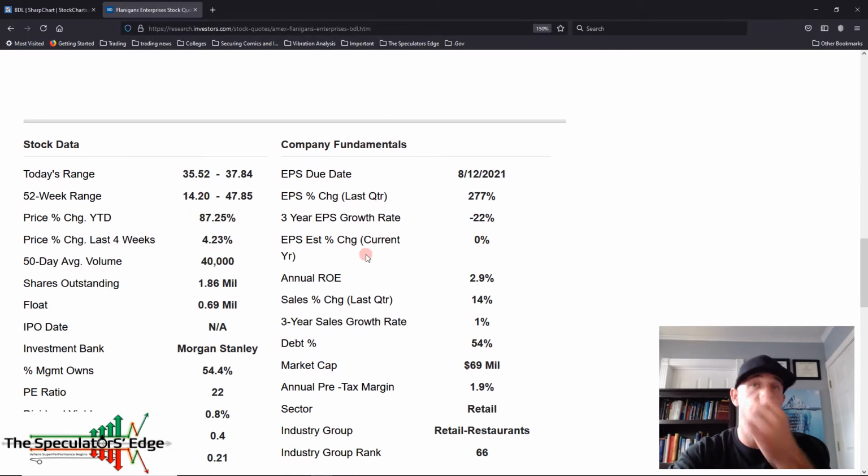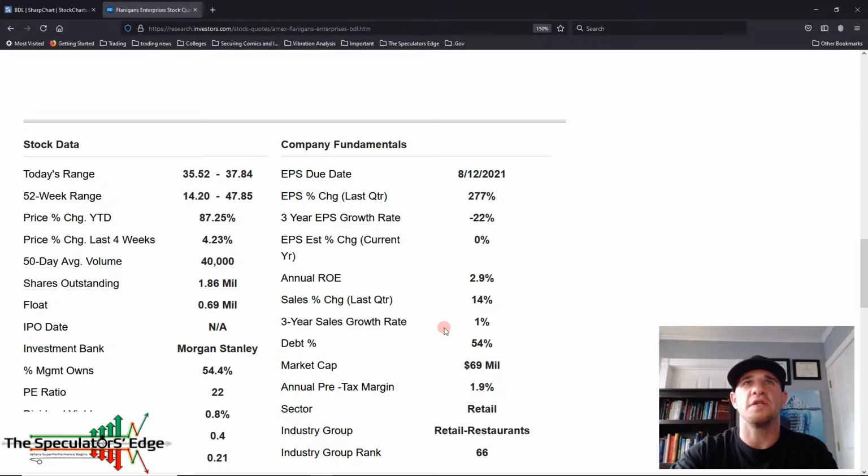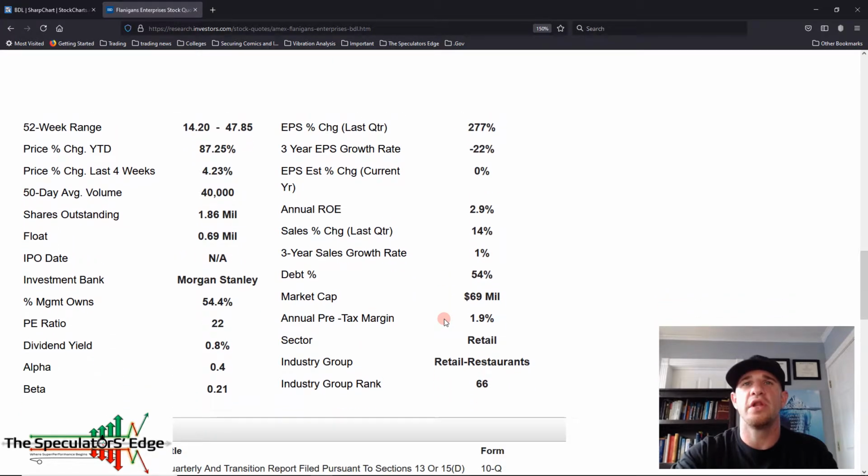That's interesting to see. The earnings per share percent change last quarter was 277%. Sales percent change last quarter is 14%, with the 3-year sales growth rate at 1%. Not so great, but the industry group rank is 66, and the percent management owns is 54.4%. So management owns 54.4% of the shares in this company, which is really interesting to see.